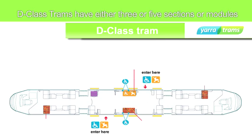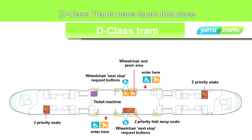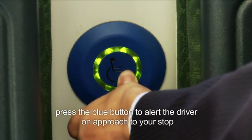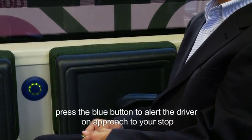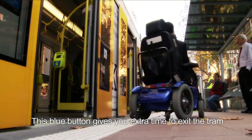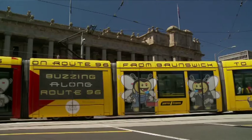D-Class trams have either 3 or 5 sections or modules. D-Class trams have doors that close automatically after a set time. If you're on a D-Class and think you might need extra time to get off, press the blue button to alert the driver on approach to your stop. The button is located between the priority seats. This blue button gives you extra time to exit the tram through the doors labelled with the blue wheelchair symbol.